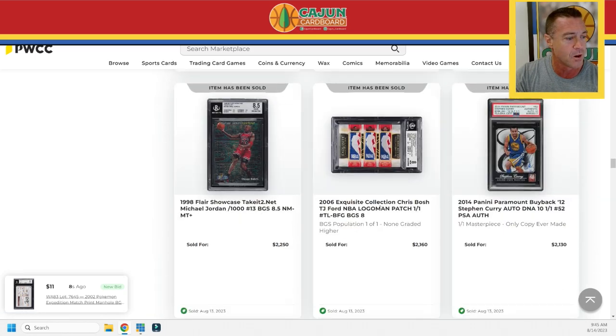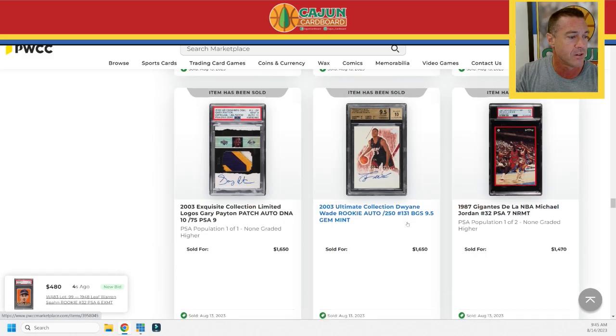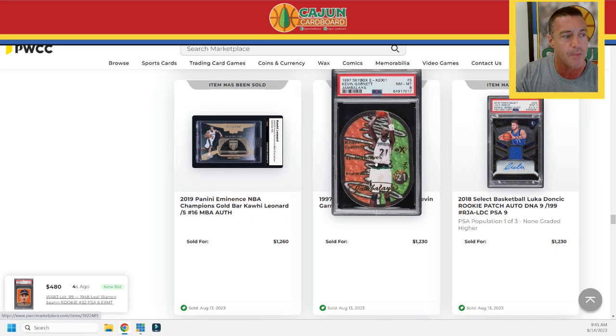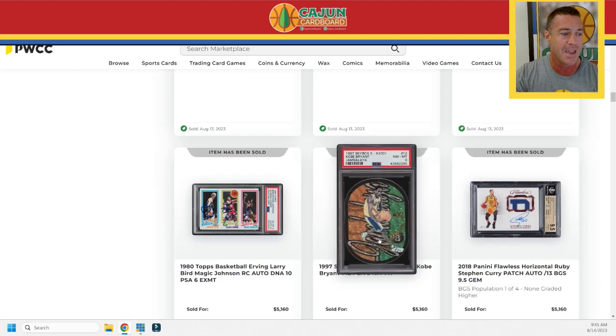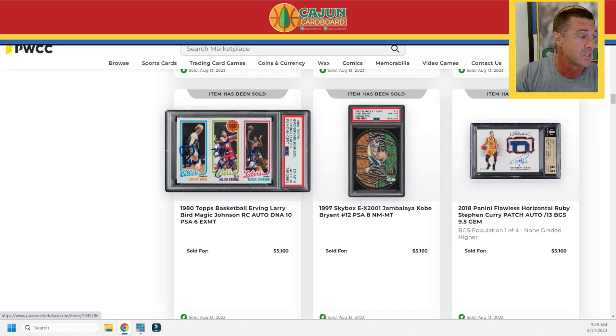It was in the middle somewhere down here. This is taking forever. Look at this. Am I going to get to it ever? Wasn't it in the middle card? There it is. So the KG just looks so much different. Look how much different that red and green looks than the Kobe. It's just not the same, man. So it looks faded to me, but it's a PSA 8 Kobe, and it is a Jambalaya 5,160 triple autograph.